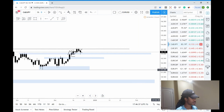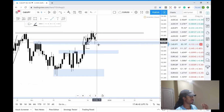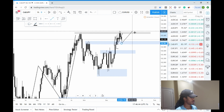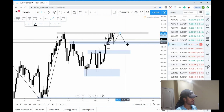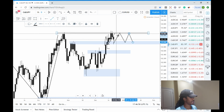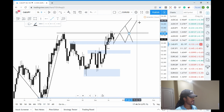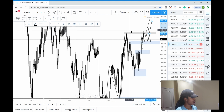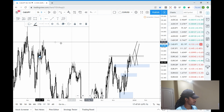Okay, so this pair, pretty simplistic. We do not have bearish market structure in yet. We're still having bullish, so we're still going to ride with bullish market structure. So let's get a rise to this resistance primarily, and then we have the option of consolidating. If not, we break out, we have a potential retest and a continuation.